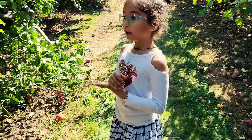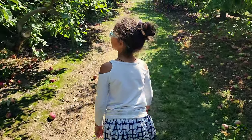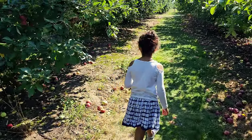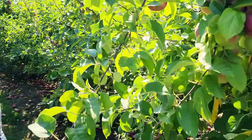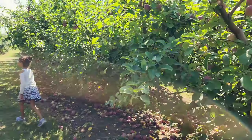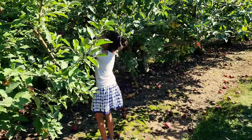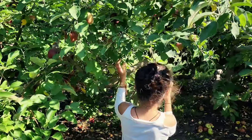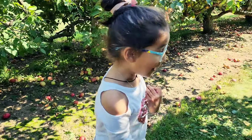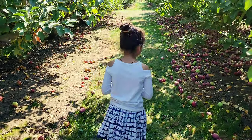Really good, really red apples. It's going to be fun finding these kind of apples. Red ones. Apple hunt. This is called apple hunt. I think I see one. I got it. I guess I have to hold them because the bag of apples is with my mom. So let's keep going.